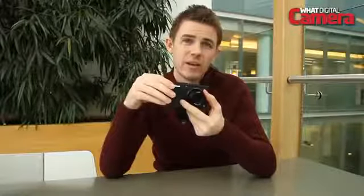The great thing about the Nikon Coolpix A is that it's the first premium compact camera that we've seen with an APS-C size sensor that can just slot into your pocket. It's a lot smaller than other premium compacts such as the X100S. It also delivers excellent image quality at high ISO as well, but it is let down slightly by a mediocre performance in terms of its AF. It's a good camera all round, but it is expensive at £999.